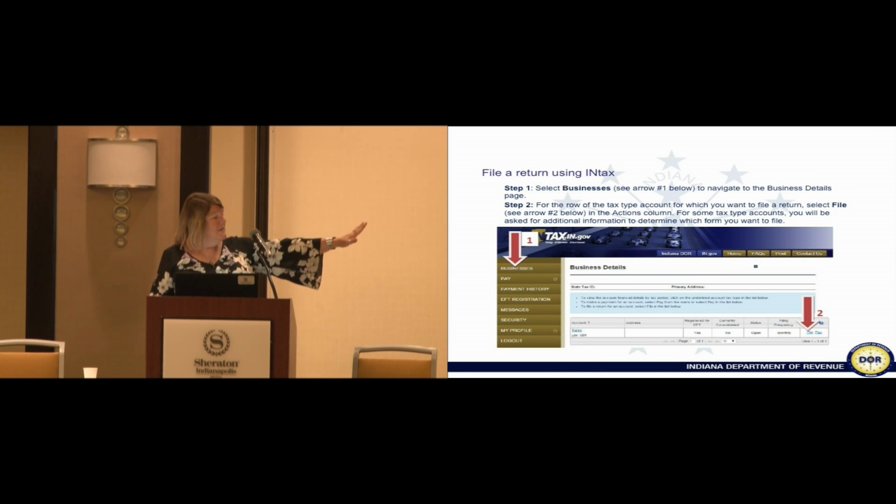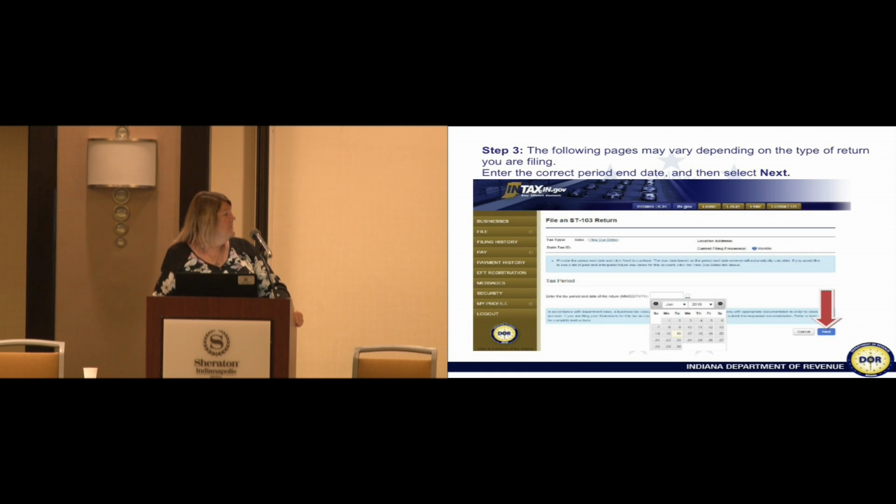When you're on that business detail screen, all of your information is just an overview of your information. If you go all the way to the right-hand side, you have two options, file and pay. Click that file button, file the return. If you owe, you'll be prompted to pay. This is just taking you through.